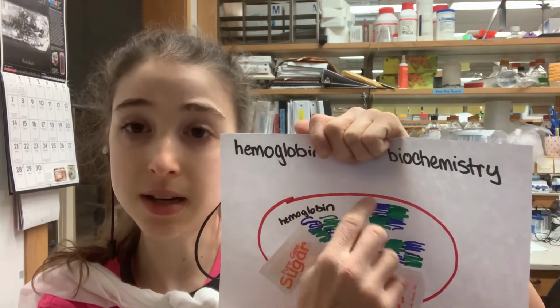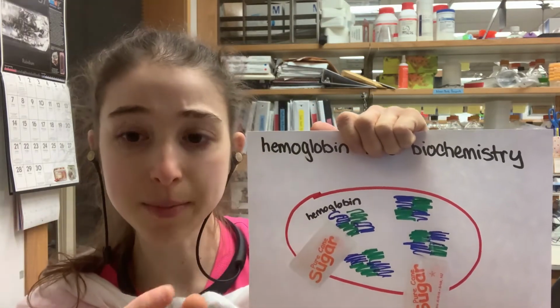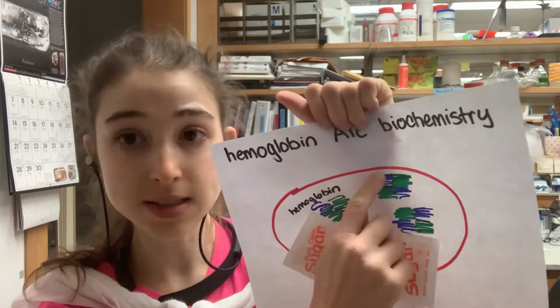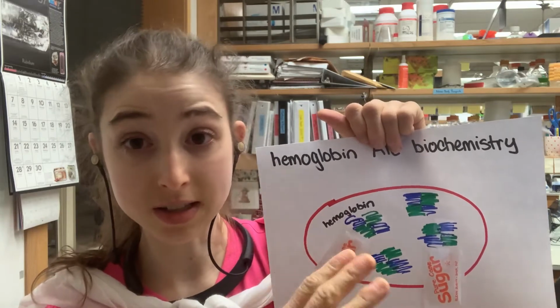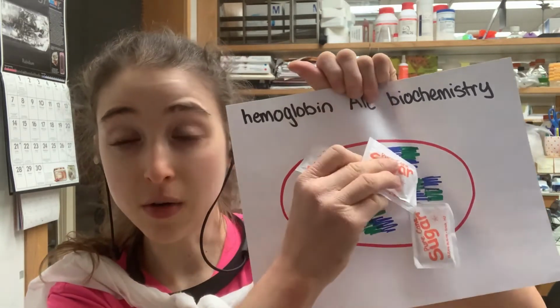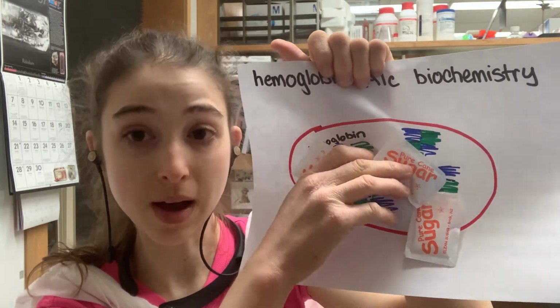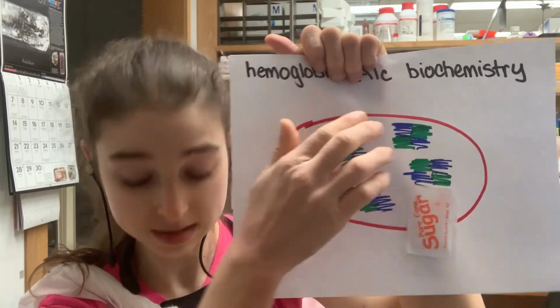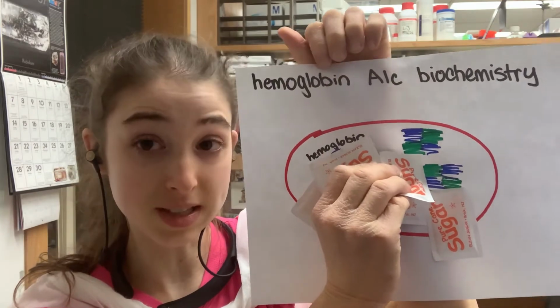You have different glucose transporters. Your red blood cells have a different glucose transporter that doesn't rely on insulin. So this is why if you have high blood sugar levels, you're going to get high amounts of glucose in the red blood cells. And when you have high amounts of glucose in your red blood cells, sorry, I need more tape, then they're going to stick and you're going to get more of this glycated hemoglobin.